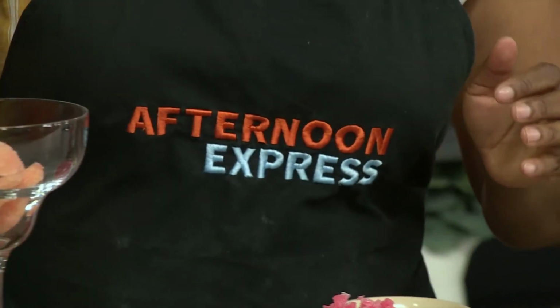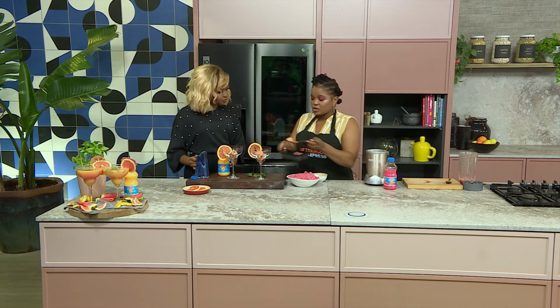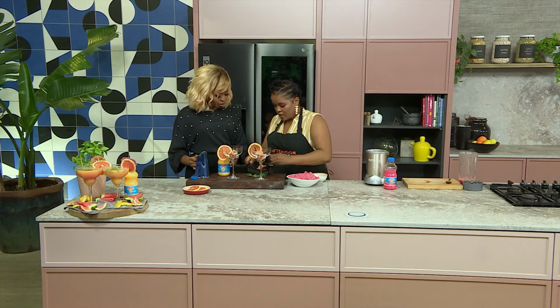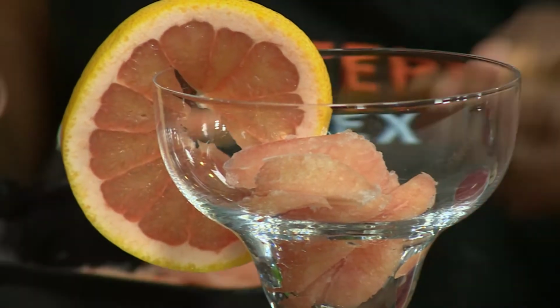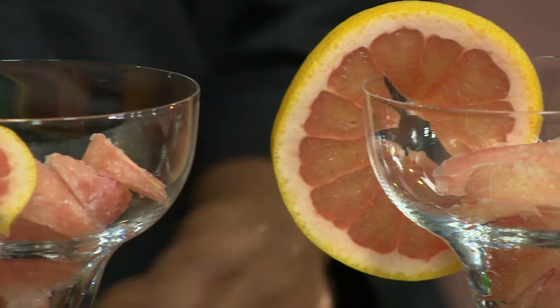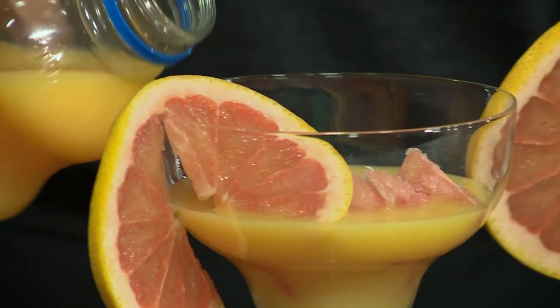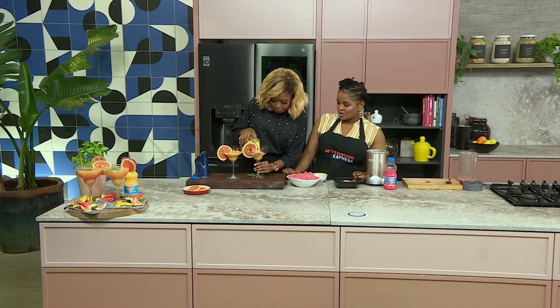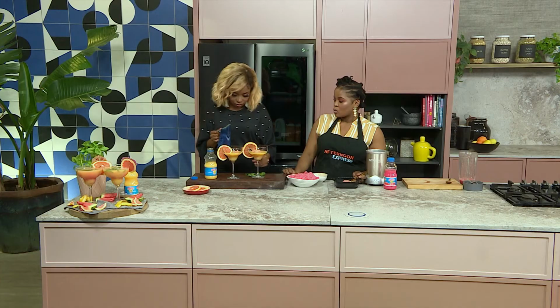So good. And what do we have here? Is this just water? So sparkling water? It's sparkling water. I'm adding the rest of our segments here. And then you can top it up with the orange Tropika flavor. This is starting to look more like a fruit salad than a mocktail. I was going to say, I need more drink in this. Okay. Don't worry, girl. I got you. And then you can add our sparkling water.